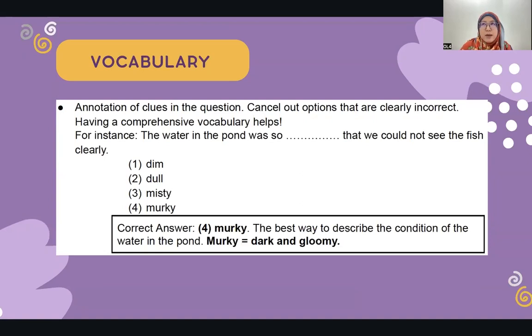And usually this vocabulary is closely related to synonyms, or other words that you can use for the underlying word. For example, other words that you can use when you see these contextual clues. Contextual clues are clues that you can find in the same sentence to help you find your answer. For example, the water in the pond was so blank that we could not see the fish clearly. So it means that the water is super dirty and cloudy.